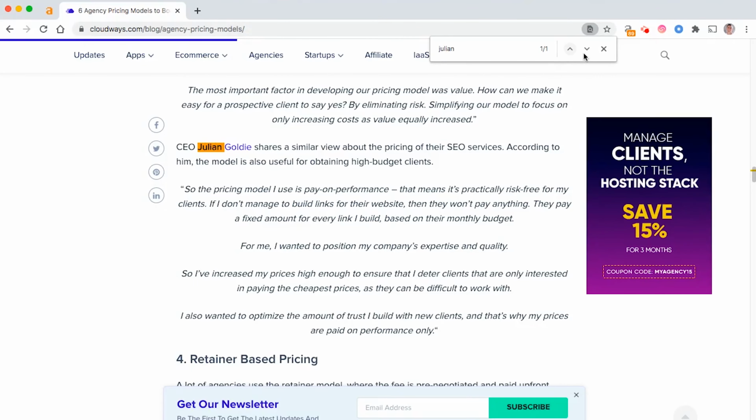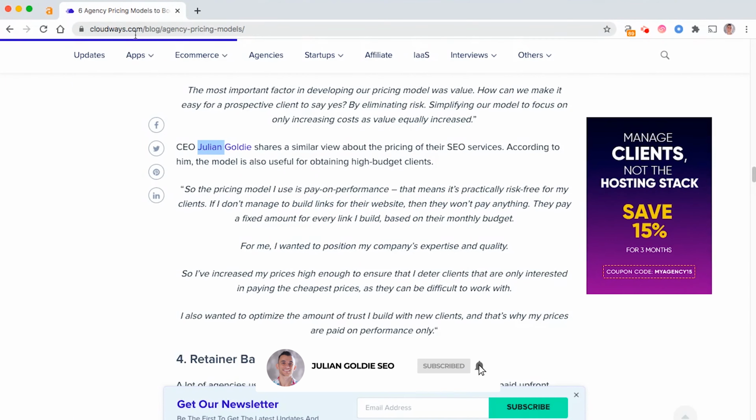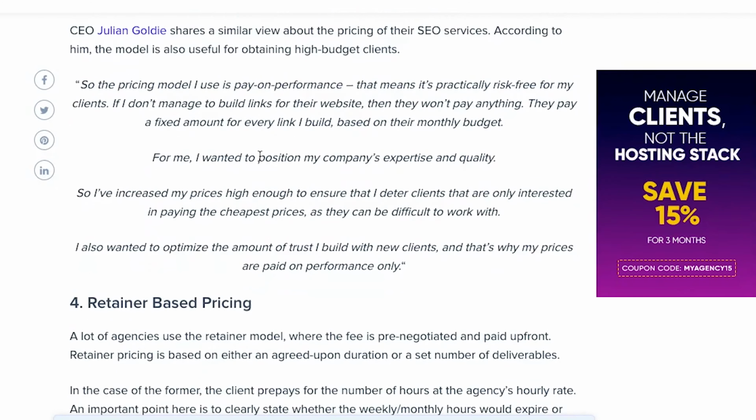And the other thing is, this is a really good piece of PR. I mean, Cloudways, they're a massive hosting website. And with my link building agency, I'm trying to target people who own websites. So if I get PR on a website like this, then it's going to reach my target market, and it's also going to be useful as a link too.